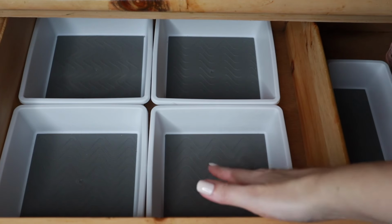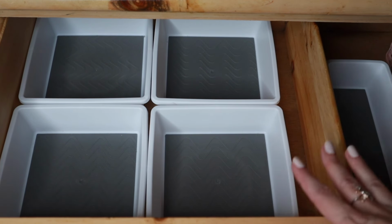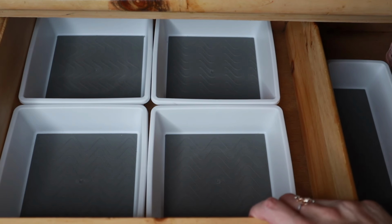Okay, I've put these little containers in this drawer, but right quick before I reorganize, I'm going to show a few blushes that I've decided to declutter, or there is one that I have to unfortunately discard simply because it's dried out now.